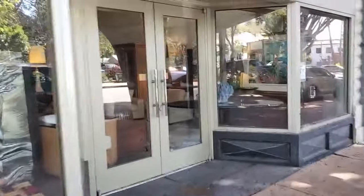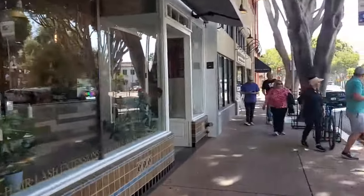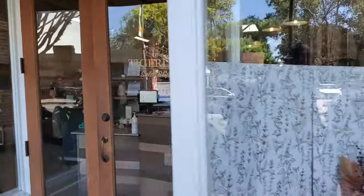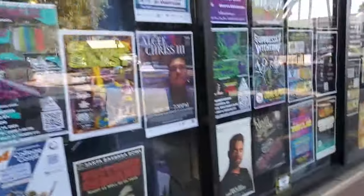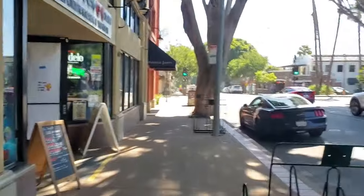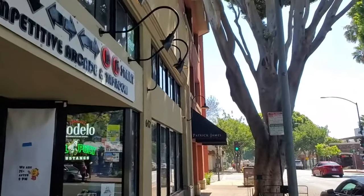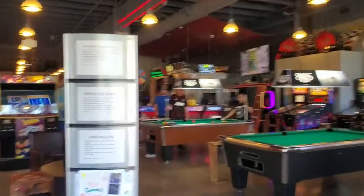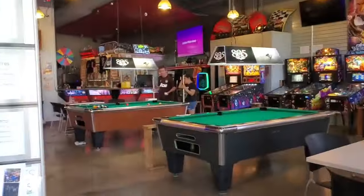Some clothes. Looks like a closed store. It's closed, but not empty yet. This is a spa or something, beauty salon. And there's the competitive arcade and tap room. Oh, cool, so you can drink beer and play video games. Drink beer, play video games, shoot pool. This place looks like lots of fun.